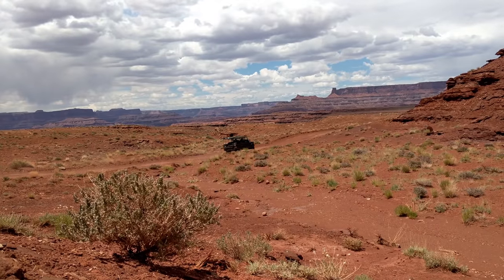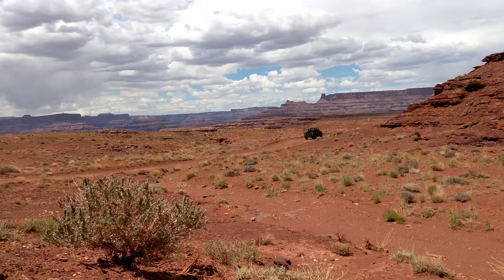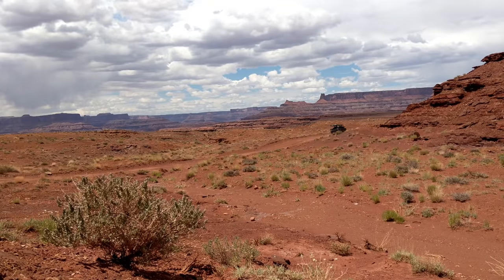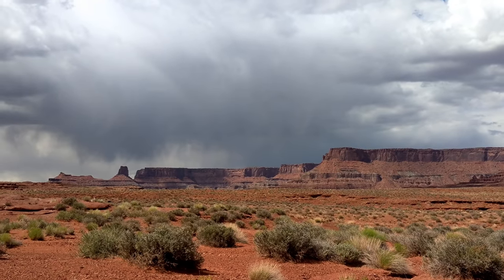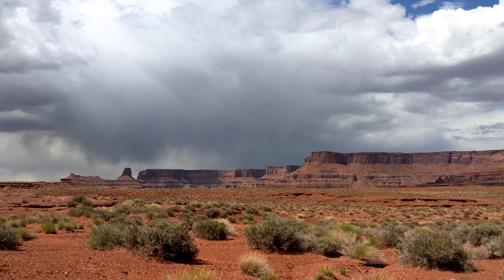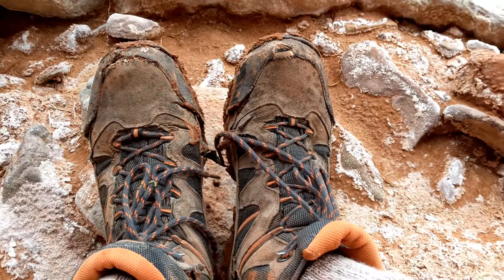Missed my chance for free water. Taking a break over in the shade. That's a bummer. Well, it looks like rain to the north. That's where I'm headed. Never did really rain on me here. It sprinkled for about a few minutes and that's it. Hope these shoes can hold together for just a few more days.